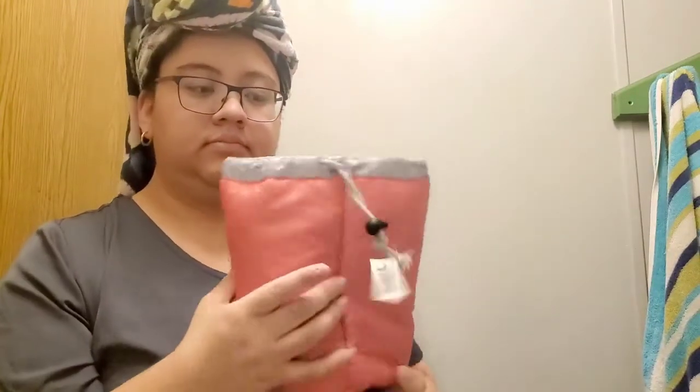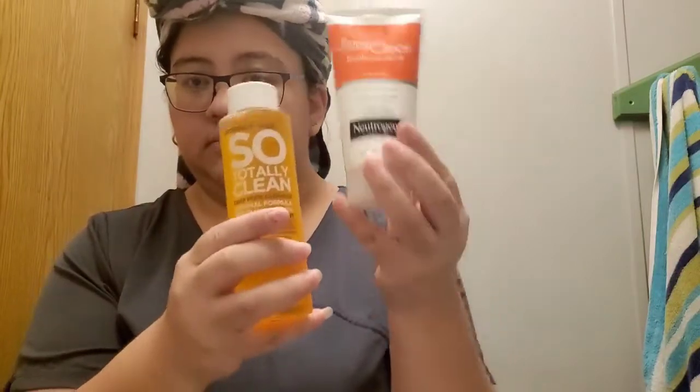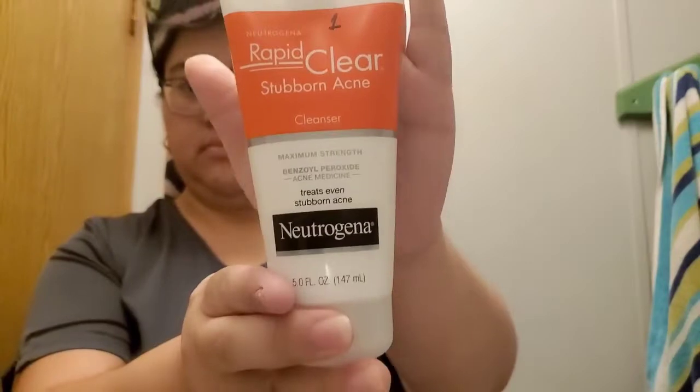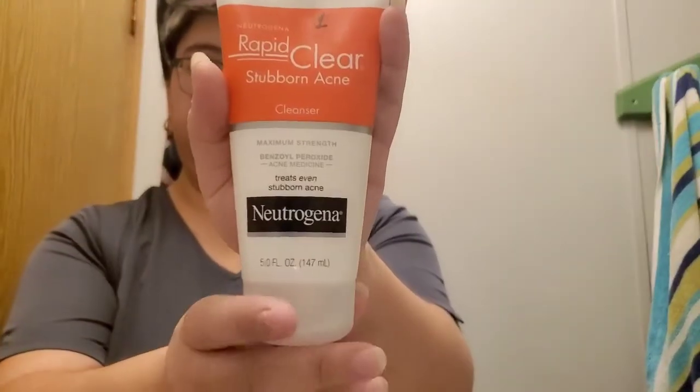So this bag that I have is by Formula 10.06. It's actually a makeup bag, but I normally use it for my skincare items or anything I use to clean my face with. I actually do have and use 2 cleansers, not at the same time. And the first one that I have is by Neutrogena Rapid Clear Stubborn Acne Cleanser. And this one you just put it on your face and then wash it off.